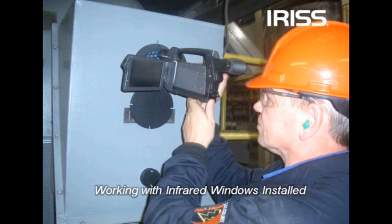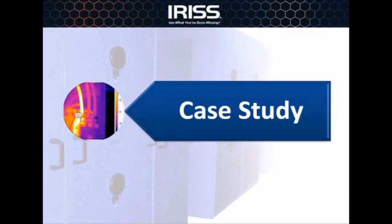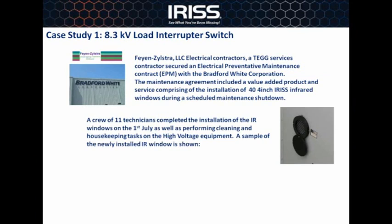This is an example of an infrared window being used on a tap-off box, and the ultrasound ports that we use on that job are using an Ultrasound 3000 Pro. So the case study here: IR windows were installed on a panel at the TED Corporation, someone that we work with extensively. They installed 44 IR windows at a plant in line with the requirements of the customer.